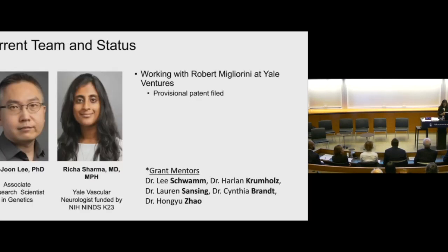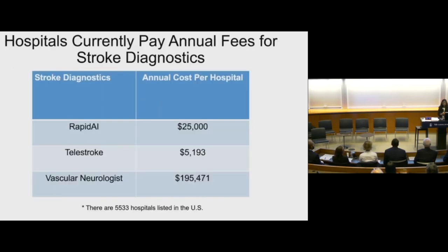I think you were getting to a little bit at the end there, but could you maybe talk a little bit about the business model and how it would incorporate into how a hospital would make this purchase decision? Absolutely. Currently, hospitals utilize external stroke expertise to provide guidance to local hospitals without on-site local neurologists about whom to treat with TPA, whom to treat with thrombectomy. And it's on a basis of an annual subscription fee to Rapid AI and Viz AI. And we would envision that this would be a similar annual subscription fee.